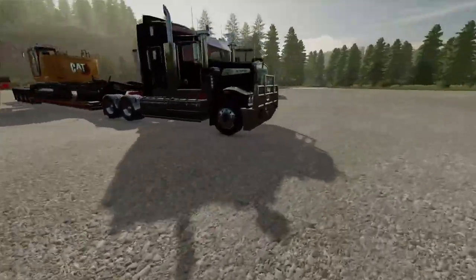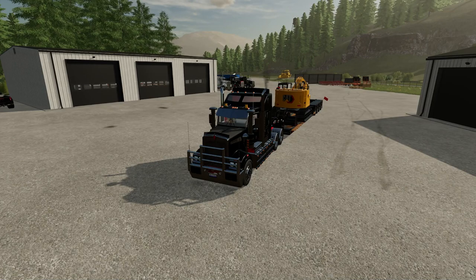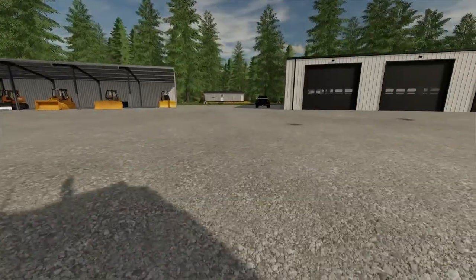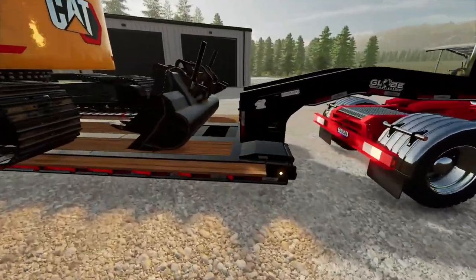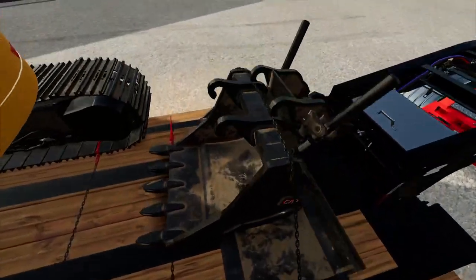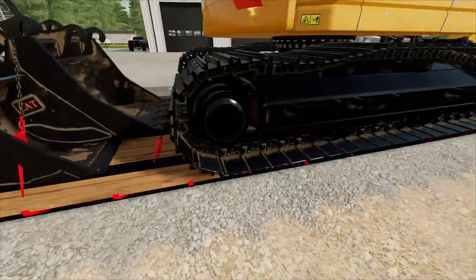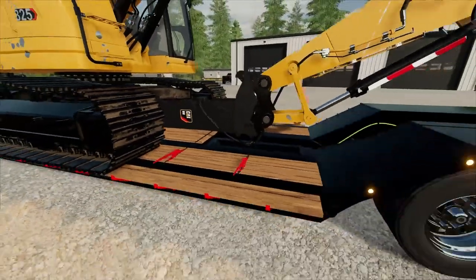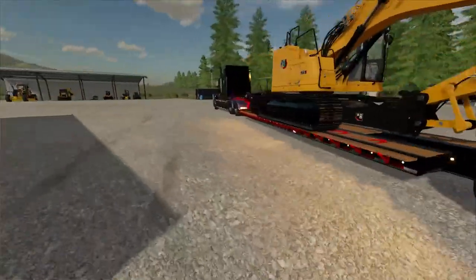Let's warm this up and check all the tie down points and see if it's all tight still. Lights are on. Beautiful. All right, let that warm up. All right, yep. Seems to be tight. Chain on there, yep. Chain there, beautiful. Sweet. All right, let's do this.